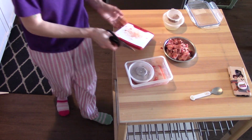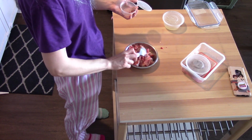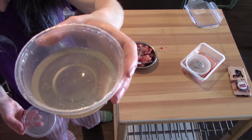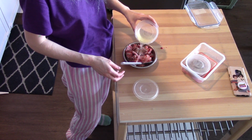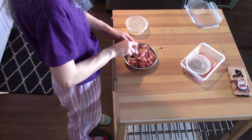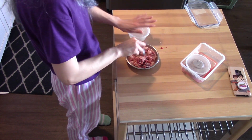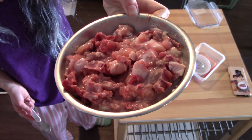I've mentioned this before, I add a little bit of ground lamb to all of my ferrets' meals because Luna's really picky and she refuses to eat unless it's coated in lamb. And then I also add a little bit of homemade bone broth to it for pretty much the exact same reason. Once it's ready, it looks like this.